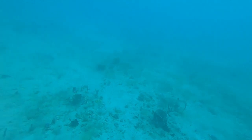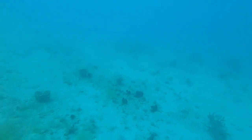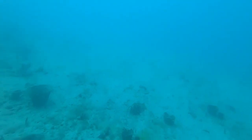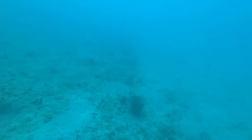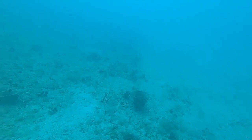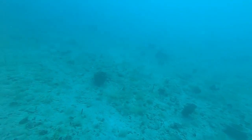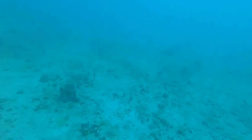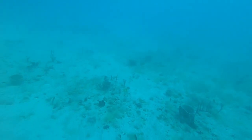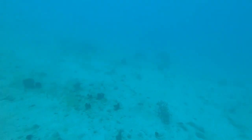So go ahead and finish panning around. Lots of coral, lots of big structure. We did catch a few fish here, but nothing crazy like the last scene you guys just saw. This is a little bit more structure, but doesn't seem to be as many fish here.